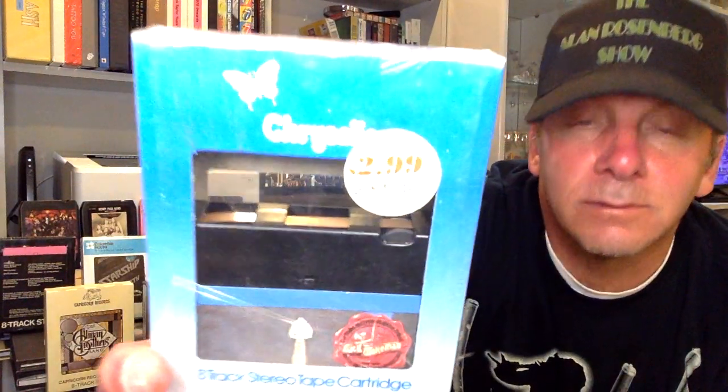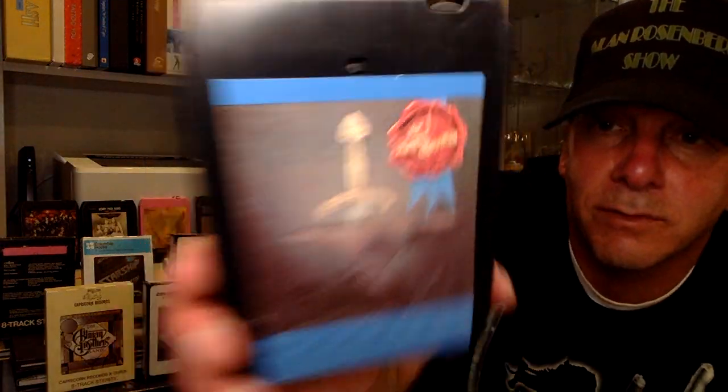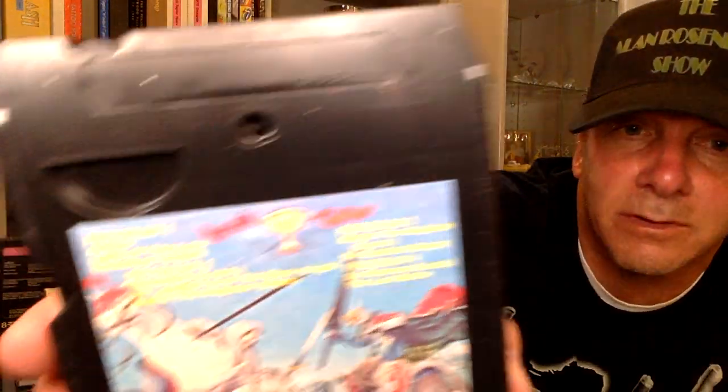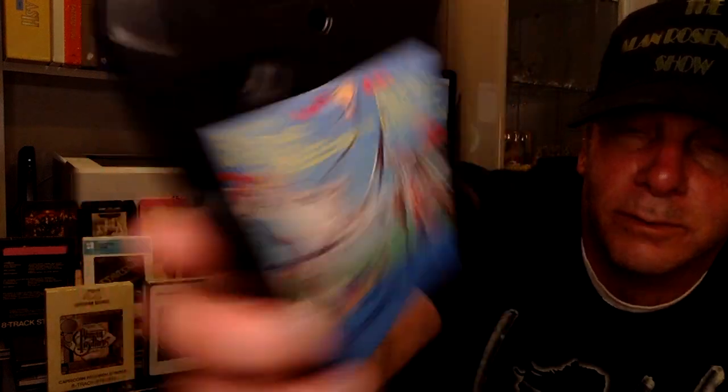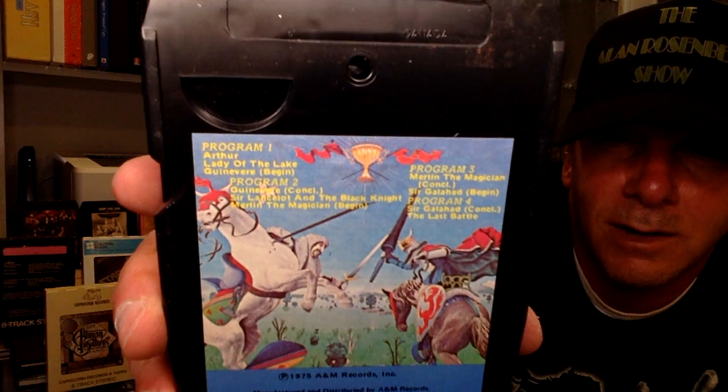And one more, my favorite Rick Wakeman album. I was thrilled to get this sealed. I still got it, $2.99. And we are talking Rick Wakeman and the Myths and Legends of King Arthur. Love this album. I have multiple versions of this thing. This is such a cool one. And this one's got good graphics. Look at that. You don't see graphics on 8-tracks too much. But there you have it. King Arthur, Rick Wakeman. So there you go.